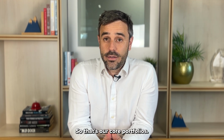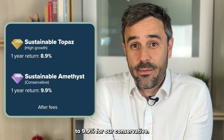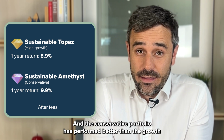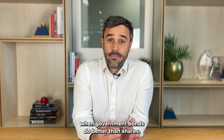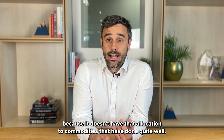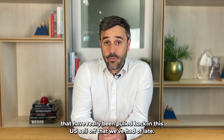So that's our core portfolios. The sustainable portfolios have performed a little lower over the last 12 months at 8.9% for our high growth to 9.9% for our conservative. It's interesting that the returns are flipped from what you'd expect here, and the conservative portfolio has performed better than the growth portfolio. It's quite unusual, but it happens occasionally when government bonds do better than shares. And the sustainable shares ETF that we use hasn't done as well as the indexed ETF because it doesn't have that allocation to commodities that have done quite well, and it's highly weighted towards technology companies that have really been pulled back in this US sell-off that we've had of late.